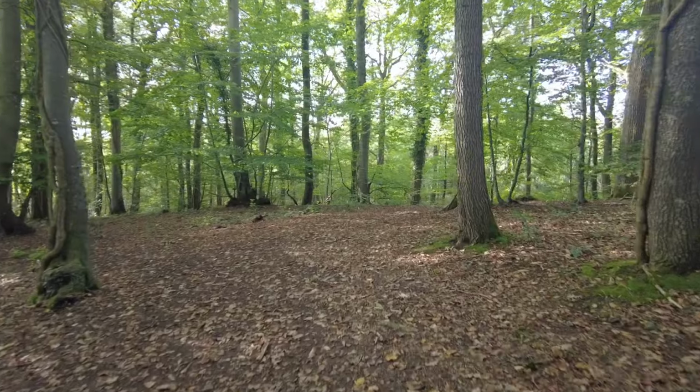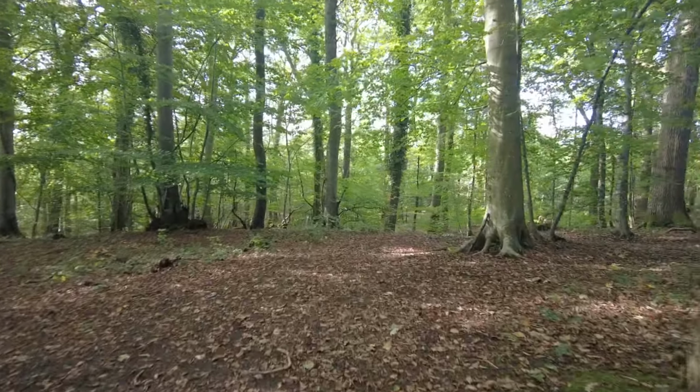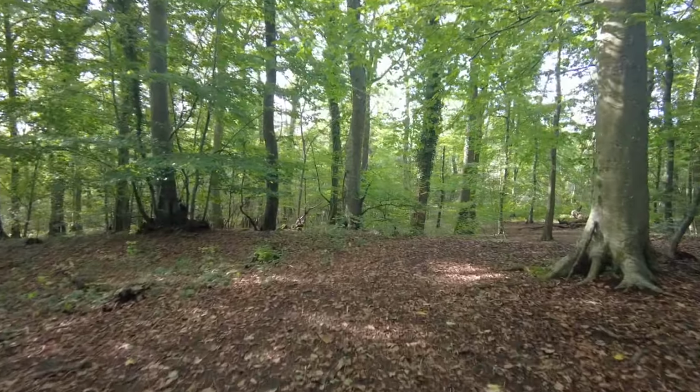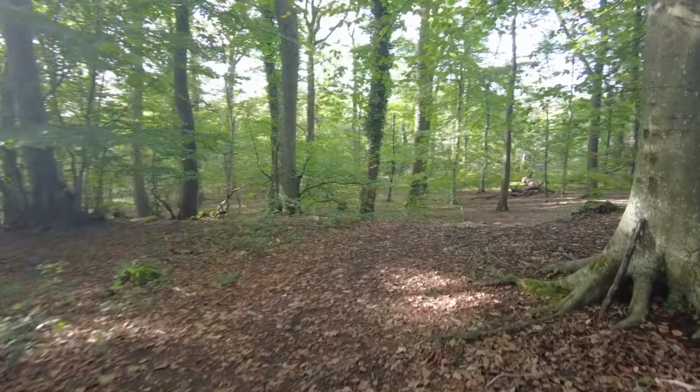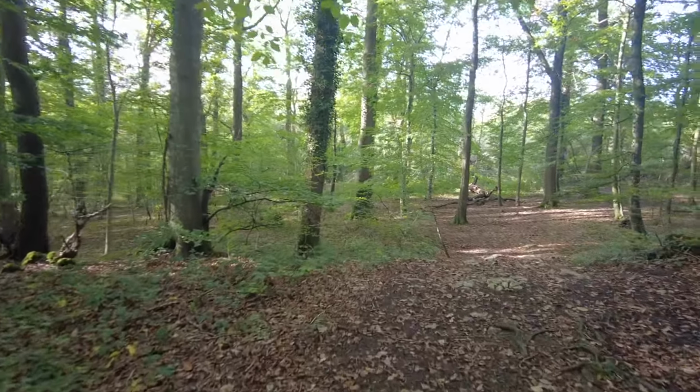So what might you find in the cave? Prehistoric artifacts, such as flint tools and woolly mammoth bones, have been unearthed within and around the caves, in addition to several animal bones.